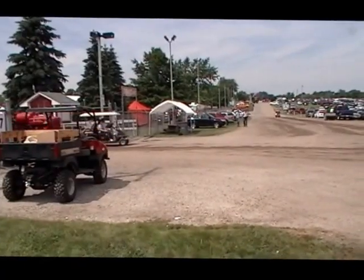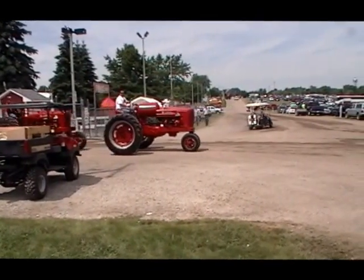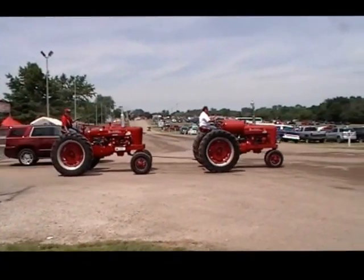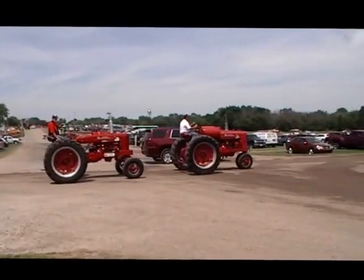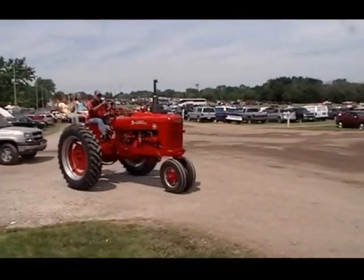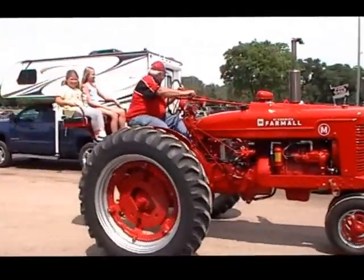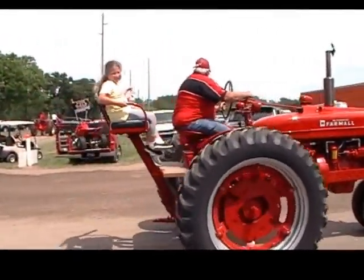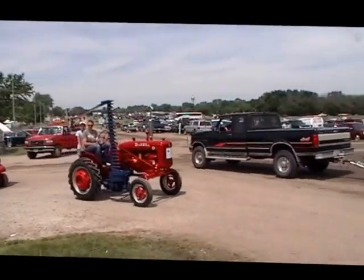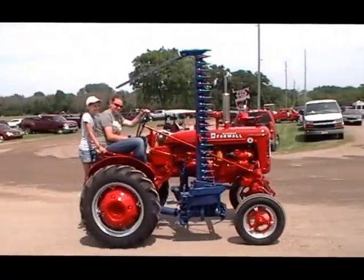Well, here comes a Super MTA LPG fuel. He's towing a diesel MTA. Must be having some engine difficulty. Oh, you're fine, thanks. Bye-bye. Beautiful Super Ray with a sickle bar mower on the side. Looking good, looking good.